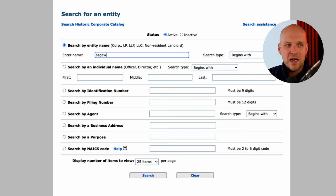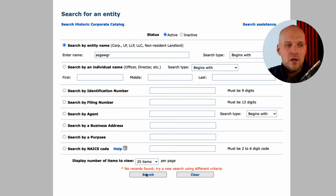But if you go in here and you just kind of jam out on the keyboard and do a search, now what you can see is there's no records found. Try a new search using a different search criteria. So that little line of red text there is what you want to see.